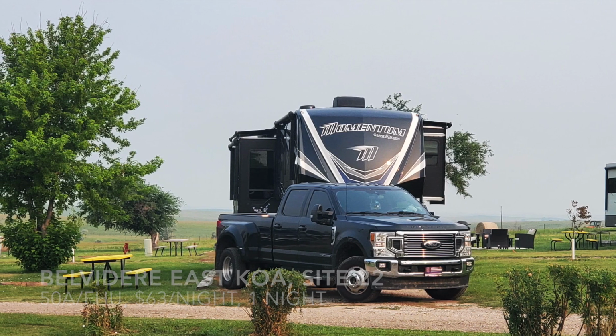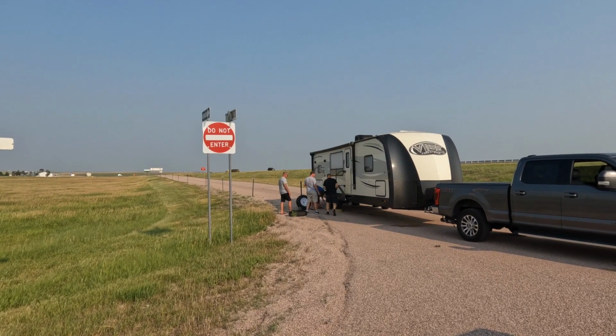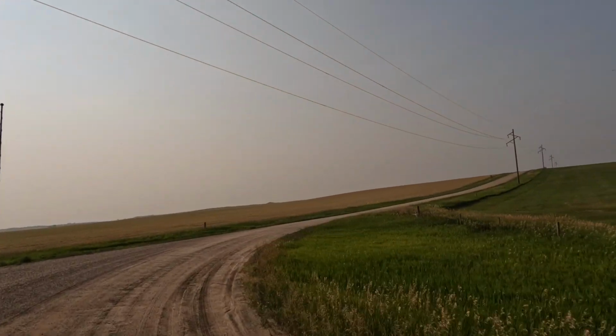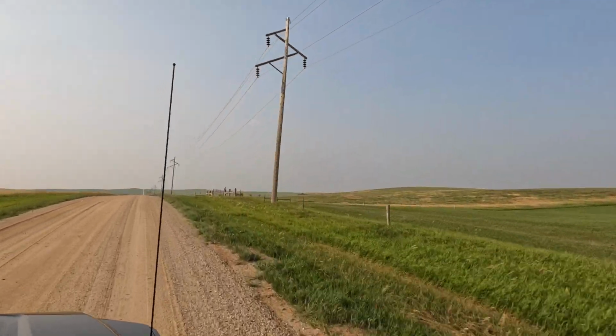We were scheduled for one night in Belvidere, South Dakota, and our drive out for diesel and dinner that evening gave us a bit of adventure and took us onto some South Dakota back roads, the sky above the hills and grasslands shrouded in smoke from the Canadian wildfires.